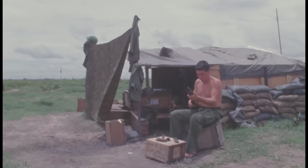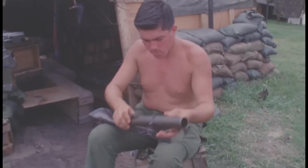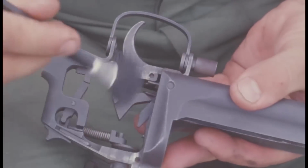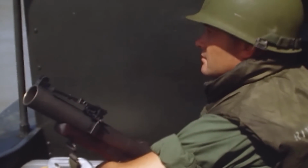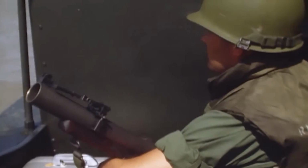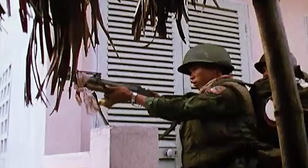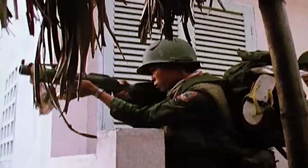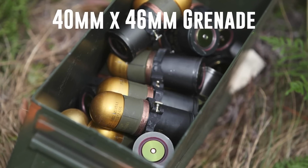Its simplicity is the core of its design, with only 5 major parts: the receiver group, fore-end assembly, barrel group, and the sights. This was the first official grenade launcher model serviced by the US military. The M79 was truly a breakthrough in military technology, and for the first time in US history, the infantryman had an extremely lightweight and lethal grenade launcher capable of accurate and fast fire. It uses a low-pressure 40 by 46mm grenade.